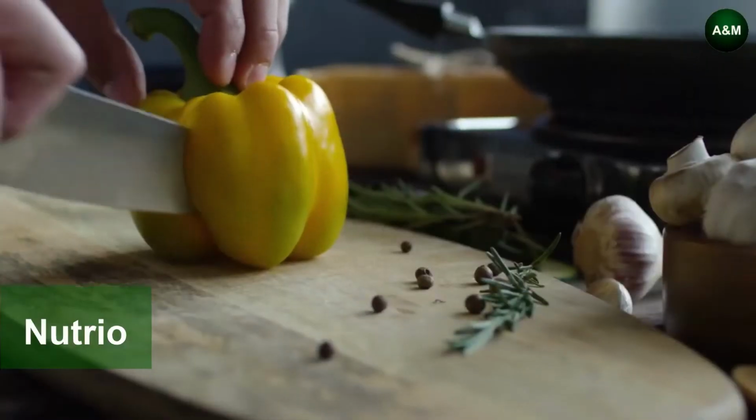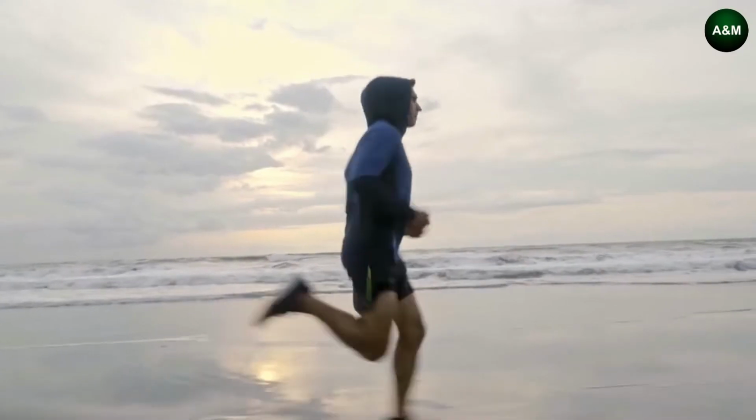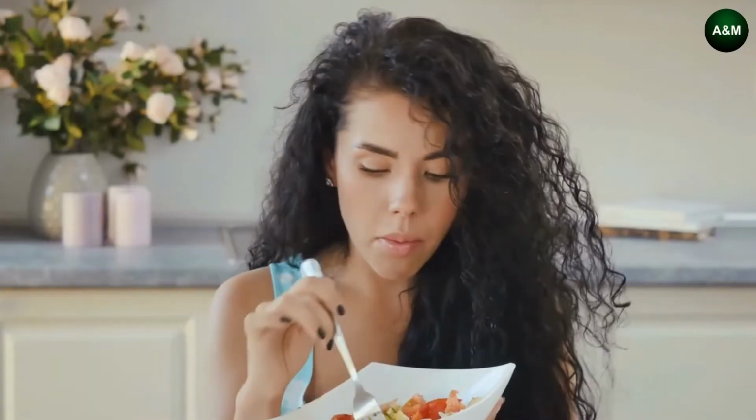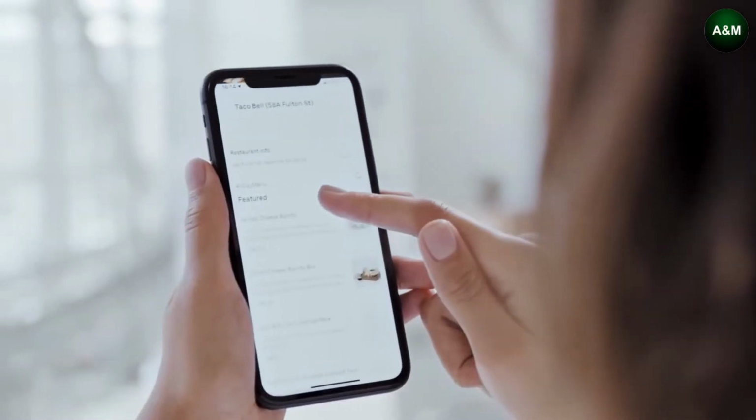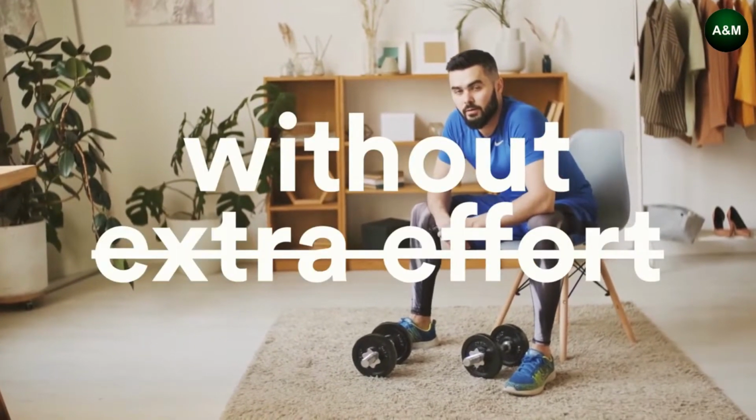Eating should be fun. Right? But have you ever tried to lose weight, build muscles, or keep the pounds off while still enjoying every meal? It's annoying to keep track of your diet. So, what if there is a way to keep track of all your meals without any extra effort?